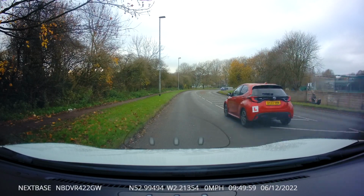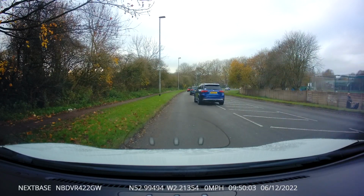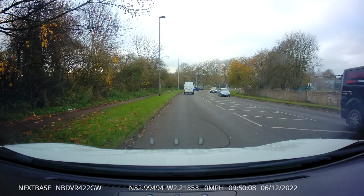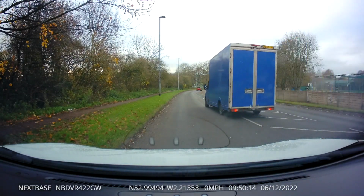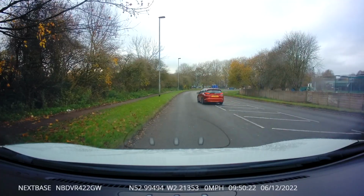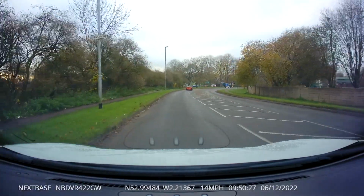So at this point the pupil was looking not in an ordered manner but all over, so trying to check all the mirrors. On this point there probably was a need for a signal, but no signal was given, and then when they did move off, the blind spot was forgotten. So really we want to try and work in that POM routine, which is P, prepare, observe and move.